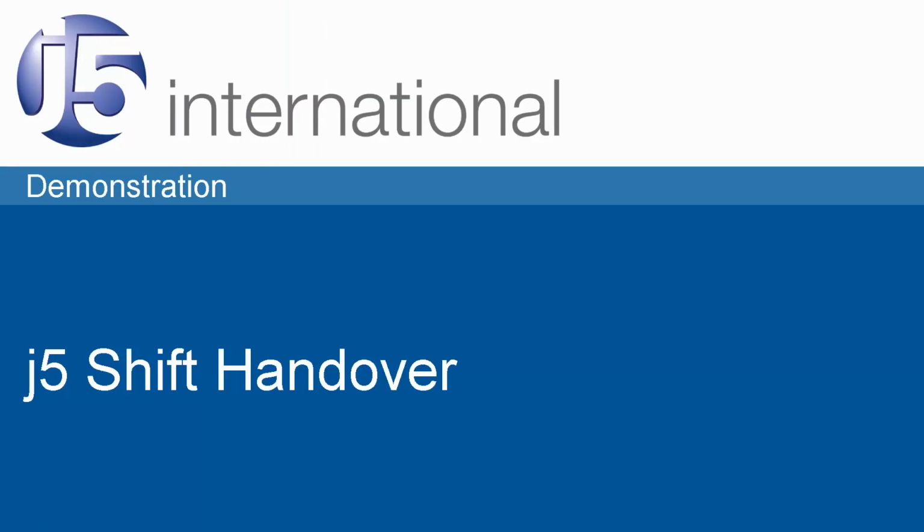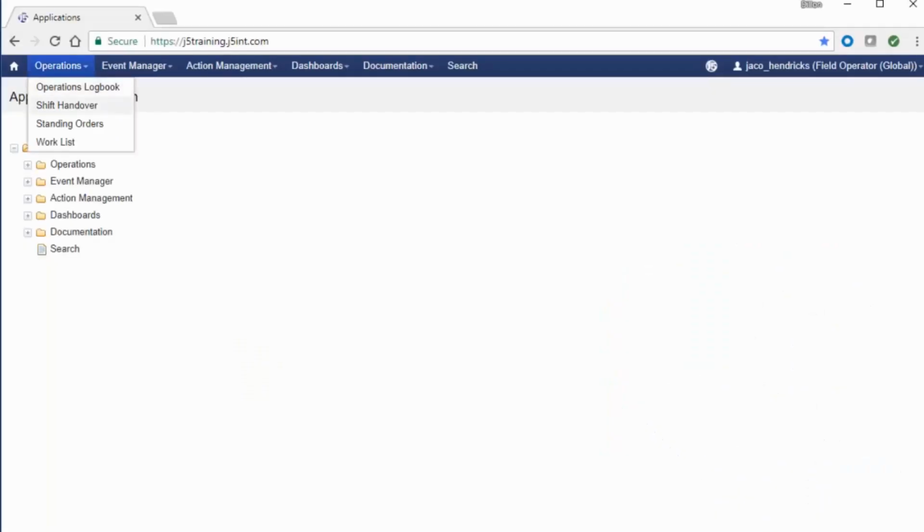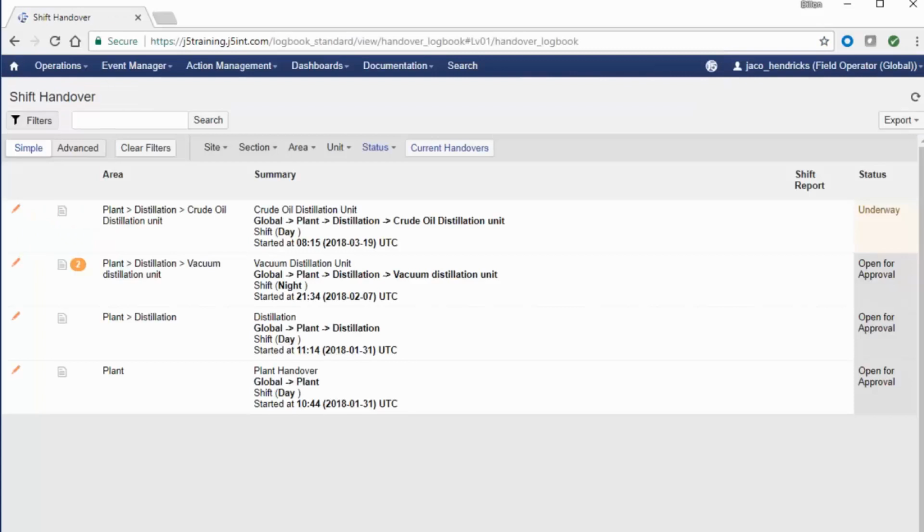What I'd like to show you in this video is a great solution from J5 International. This is their shift handover module. Let's take a quick look at how it works. When an operator first starts their day, they would open up a browser to access this solution. So first off, this is nice because we don't have to install any software directly on every operator PC. But once they're logged in, they would see the shift handover section, and they'd have the ability to either view completed handoff reports or begin a new one.